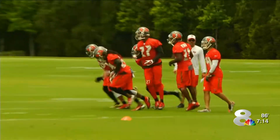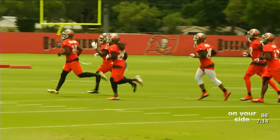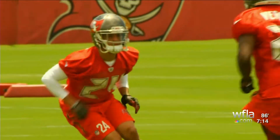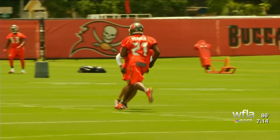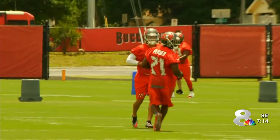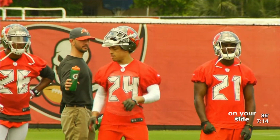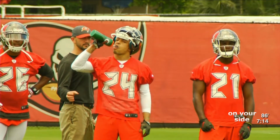The secondary in Tampa Bay, what do you know about those guys? You've talked about Brent Grimes before as kind of a role model for your game. I have. I'm looking forward to getting to know them. Obviously I don't know much about them, but I know a few guys. Brent Grimes is one of the guys I look up to, one I want to model my game after, just because we're similar size, similar build. I'm just ready to get in there and get to work and start winning games.